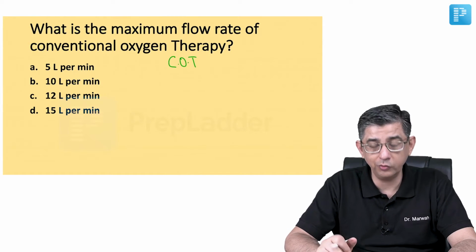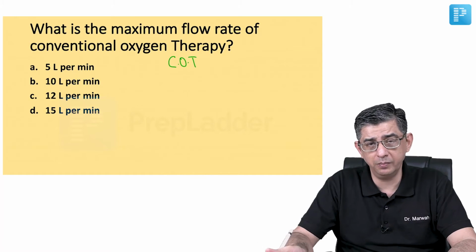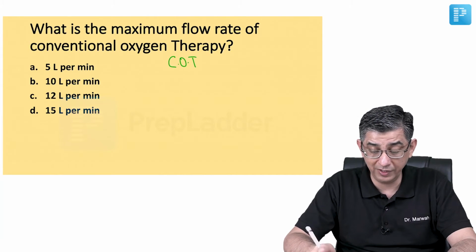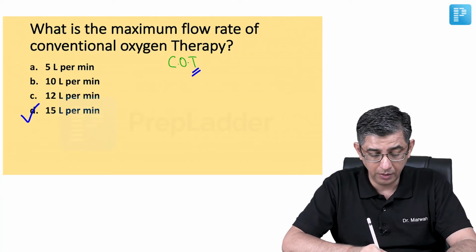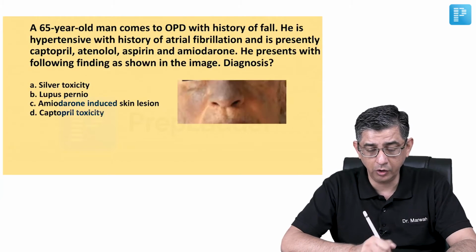The word is caught. You see, if they use conventional oxygen mask, it's going to be 10 to 12, but if they say conventional oxygen therapy, then it would be 15 liters per minute. The answer to this question is fact-based data, option number D.